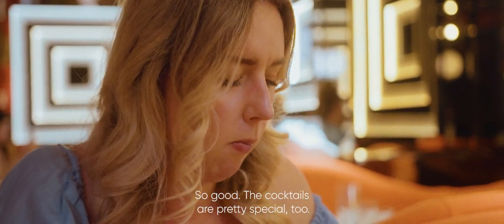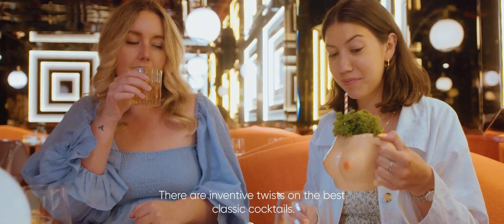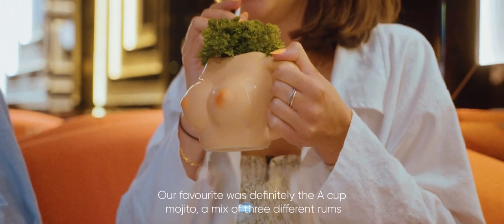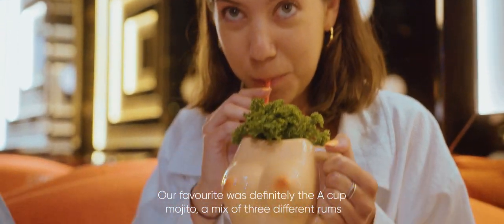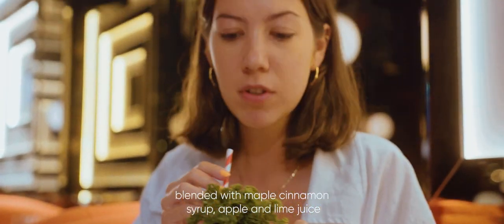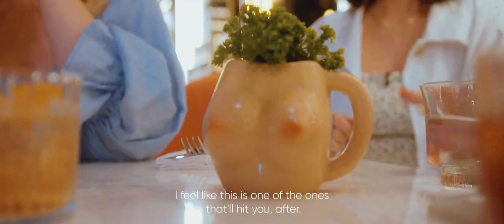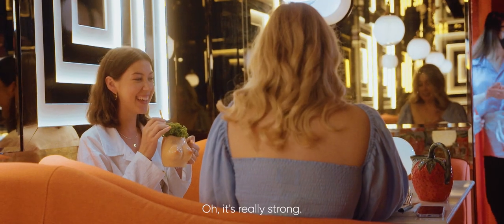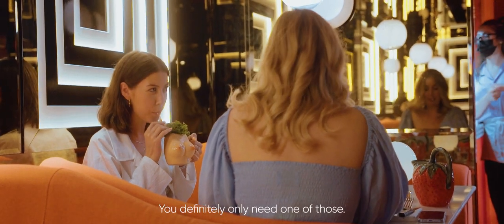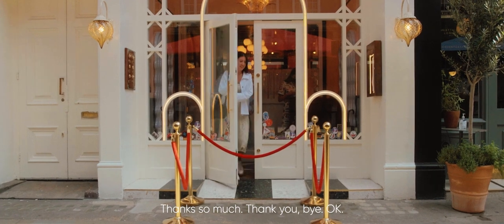Carbonara pasta. Oh my god. So egg yolk and... Delight. Yeah? So good. The cocktails are pretty special too. There are inventive twists on the best classic cocktails. Our favourite was definitely the A-cup mojito, a mix of three different rums blended with maple cinnamon syrup, apple and lime juice, served in a boob-shaped mug. Yeah, I feel like this is one of the ones that will hit you after. Looks really strong. You definitely only need one of those. Thanks so much. Thank you. Bye.